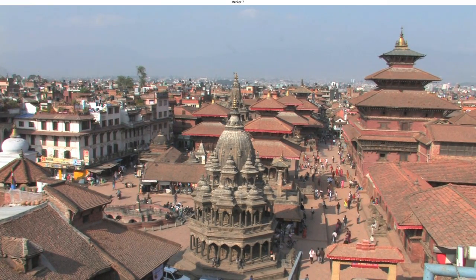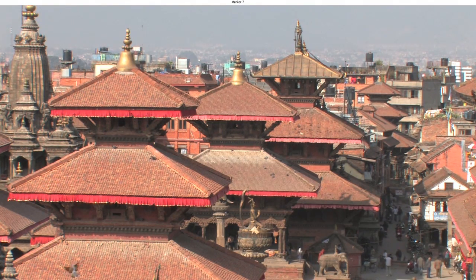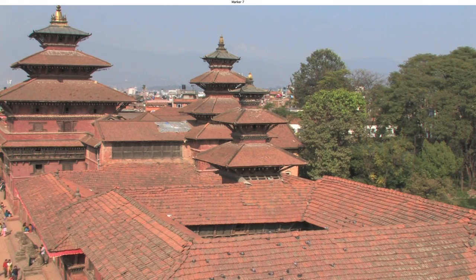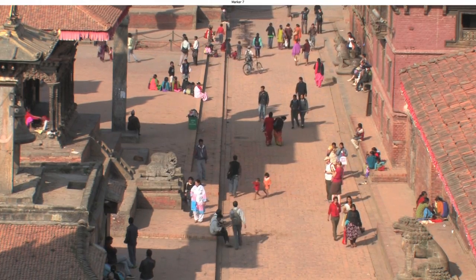You are now in Patan Durbar Square, one of the second largest city of Nepal. It is a historical city. Nepal has 3 historical cities, which are Kathmandu Durbar Square, Patan Durbar Square, and Bhaktapur Durbar Square.